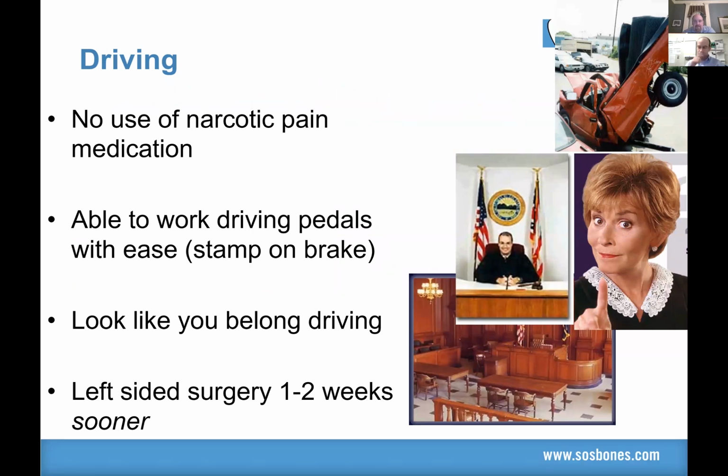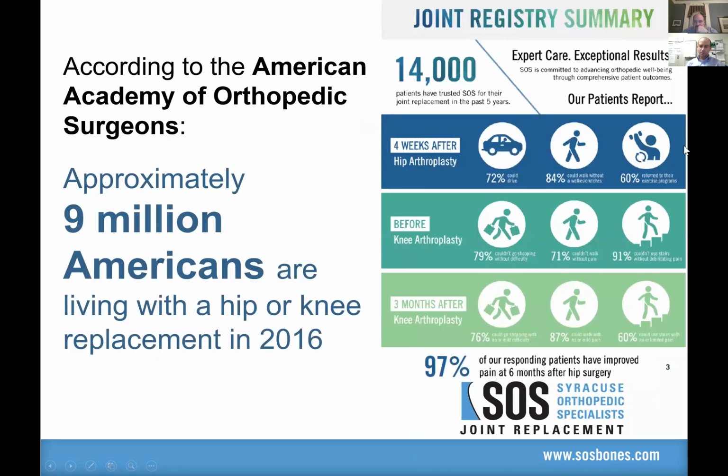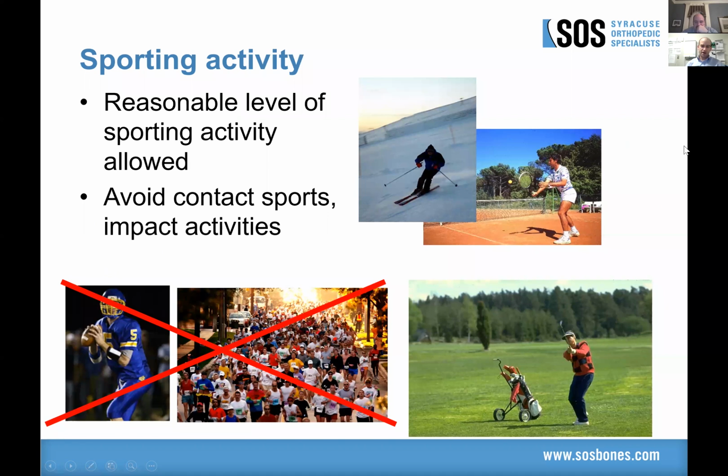Driving, there's no test that we can give to say you can or can't drive. But basically what I would say is you have to be off narcotic pain medication, and you have to feel safe driving with a loved one in the car, whether they're with you or not. And obviously left side surgery recovers faster than right side for driving, because you don't have to brake or use the accelerator.